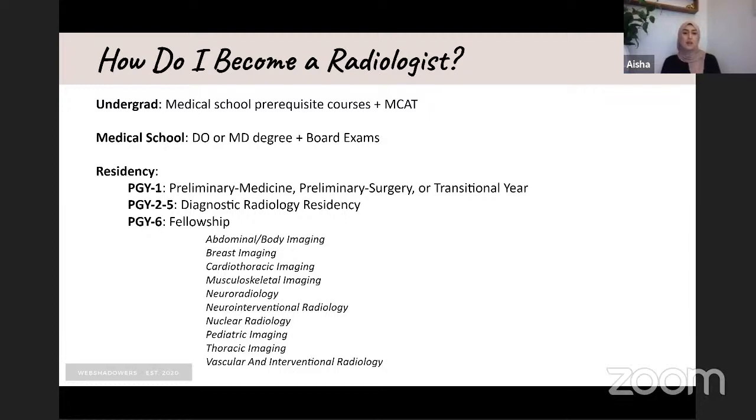So in terms of the different options for your prelim year, there's a preliminary medicine year, a preliminary surgery year, and then a transitional year. A prelim medicine year is basically just 1 year of being an internal medicine resident. You're rounding on patients, you're seeing patients every single day. Oftentimes you're working in a clinic and you're just basically an IM resident. Same for surgery. If you do a prelim surgery year, you're basically a surgical resident for the year. So you're assisting with surgeries, you're seeing patients, all that fun stuff. A lot of people who are interested in interventional radiology do the prelim surgery year just so that they get that hands-on, surgical experience that will prepare them for life as an interventional radiologist.